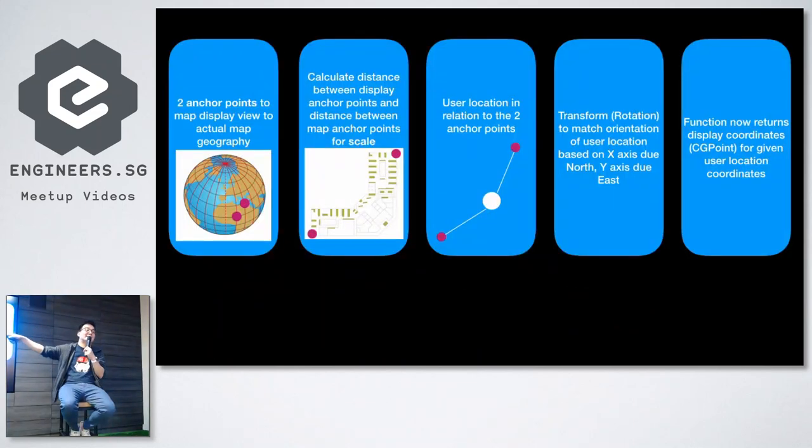Basically, the 2 anchor points are set. We map them to the 2 anchor points on our floor plan. We get the user location in reference to these 2 anchor points. And then we transform everything, basically rotating everything, such that the x-axis and y-axis of our UI view map to the north and east of the actual map. But we are doing all this just to convert this user location into a CGPoint that we can actually make use of within our own app.